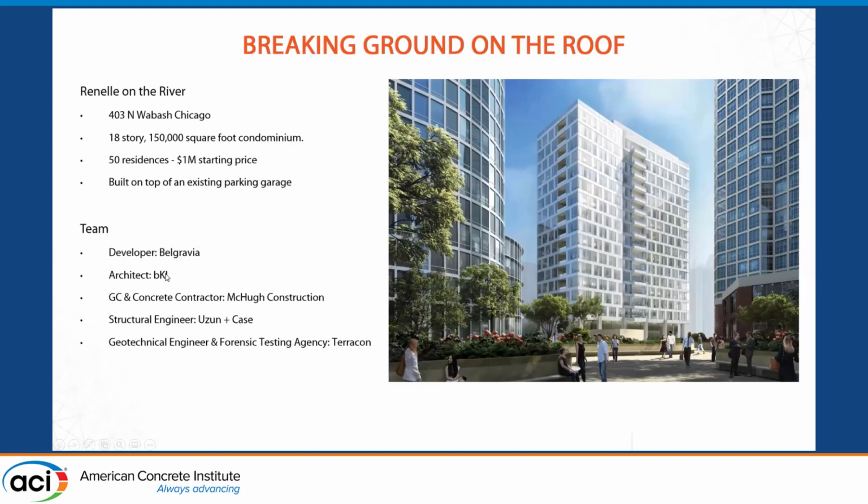The developer was Belgravia, BKL was the architect. The general contractor and the concrete contractor was McHugh Construction. So it was nice to have a general contractor that was very interested in the concrete portion of the project. Using a case, we were the structural engineer and the geotechnical engineer, and Terracon did a lot of the forensic testing, and they turned out to be very important in the project.